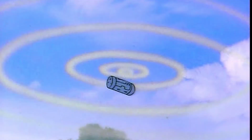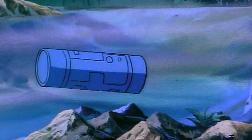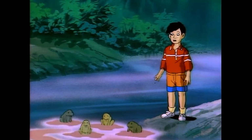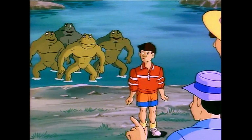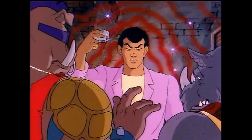It shows up in Florida, where it falls in the swamp water, cracks, breaks open, and drains mutagen into the swamp water. At this point in time, 4 regular frogs jump in the swamp water, and they mutate into the punk frogs. When Shredder learns that the canister of ooze landed in Florida, he decides to wear a disguise, and he travels down to Florida, trying to find the canister, and that's when he discovers the punk frogs.